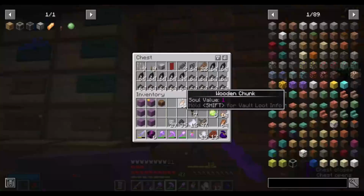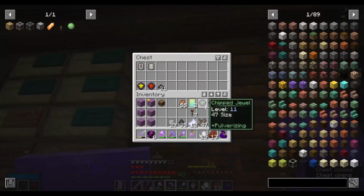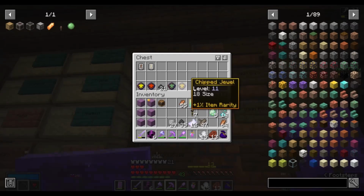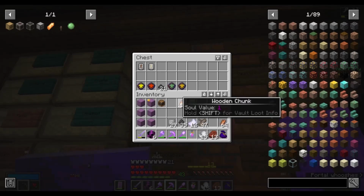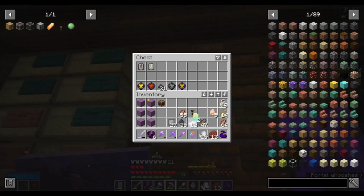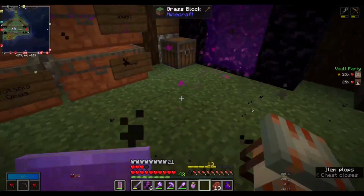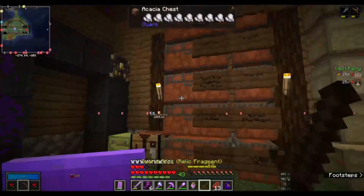Oh, we need to sort out these gems. Is that a mess? Well, we've now got three boxes of them. We need to find these god altars so we can actually progress with our quest so we can get knowledge points. Yep. Ooh, what did I get? A sword stick relic.